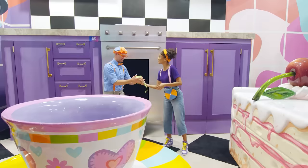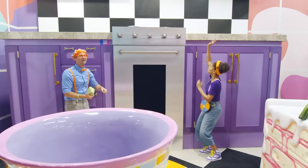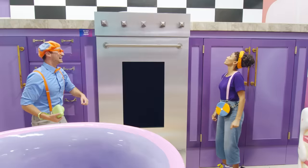Look at this kitchen counter, Blippi! Yeah! We wouldn't be able to reach any cookies if they were up there! No, it's so tall! Oh, or if there are some bananas! Or some broccoli? Nope. What would you want if it was up there? Ooh, I think I would want a nice tall cup of orange juice. Let's get yum!